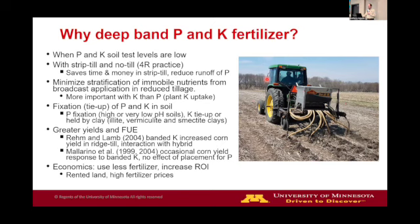It also minimizes the stratification of these immobile nutrients from broadcast applications in the same reduced till system. So not only is that important from a water quality standpoint for phosphorus, but for potassium, we have a plant that takes up, as our morning session talked about, a lot of potassium and it just stores it in the residue, especially in corn. As soon as the grain's removed, we don't remove a tremendous amount of potassium in the corn grain.